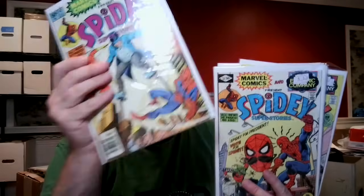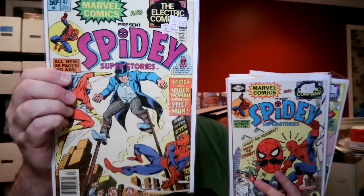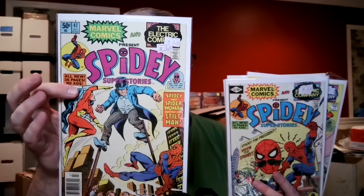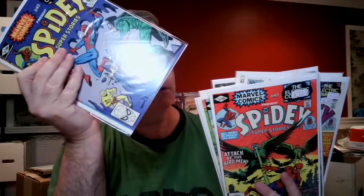46. 47. And this one with the Stilt-Man. Why does it look like the Stilt-Man stole the Penguin's laundry? Is that just me? Whatever. 49, 50, 51, 52, and 54. So for $2 a piece, absolutely take those.